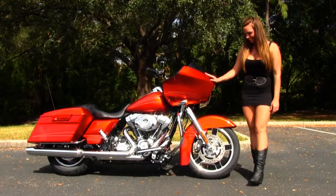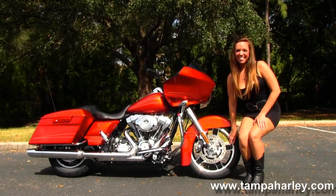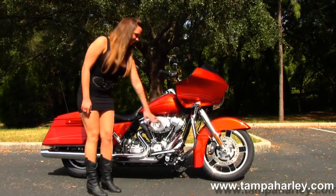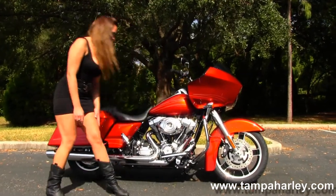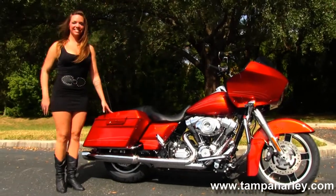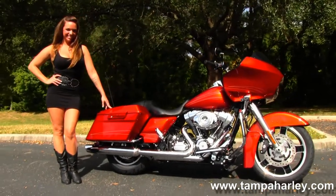Custom starts out front with the slotted 5-spoke cast aluminum rims. Moving on back to the full-size chrome engine guard. That big 103 cubic inch engine with 6-speed cruise drive transmission. Full-size rider floorboards and stealth passenger pegs.